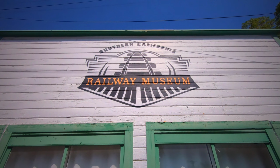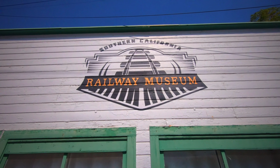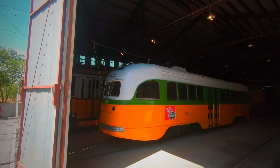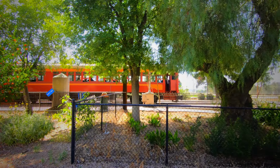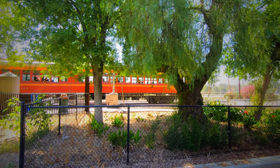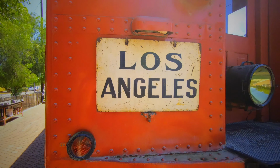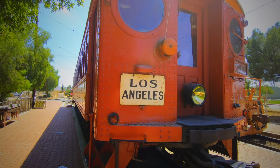You can also visit the Southern California Railway Museum in Paris, California, not France. The museum houses a large collection of vintage Los Angeles trolleys, and you can even make all your friends jealous by riding a restored red car. The museum's work ensures that this piece of history will never be lost.